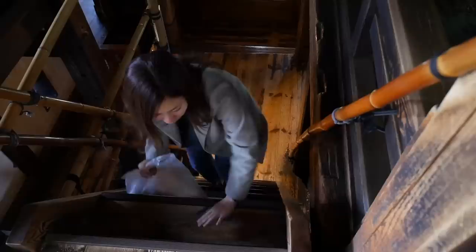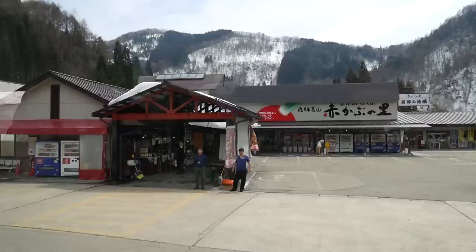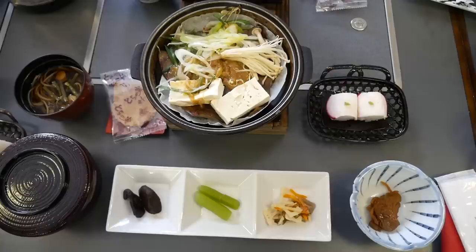Next, we were off to Takayama, which is a city located amongst the Japanese Alps, but before that, we grabbed lunch up in the mountains. For lunch, we had a Japanese set which included fresh vegetables picked from the local area.